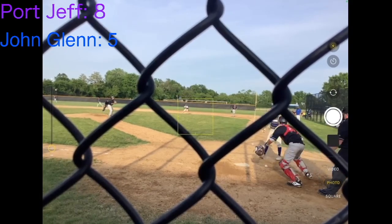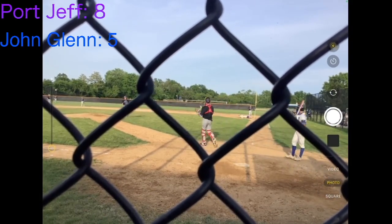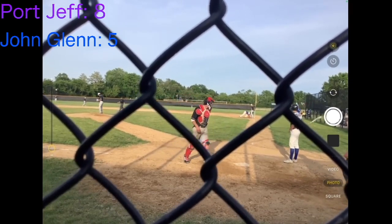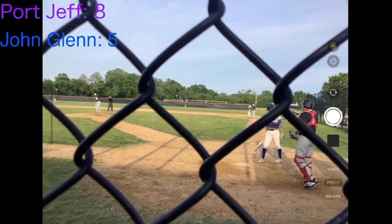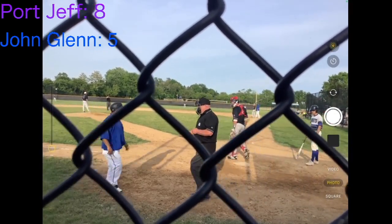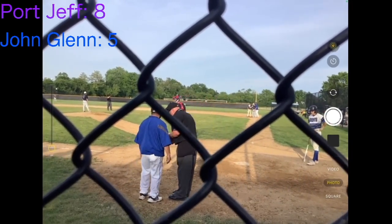So first pitch over to Desmond is going to be low for ball number 1. Ton seemed to maybe get a little bit too far off the bag there, but they were unable to get behind him, and now the coach for John Glenn is going to have a conversation with the umpire.